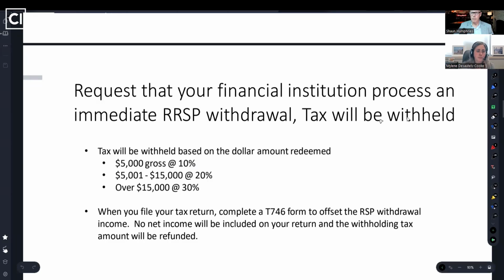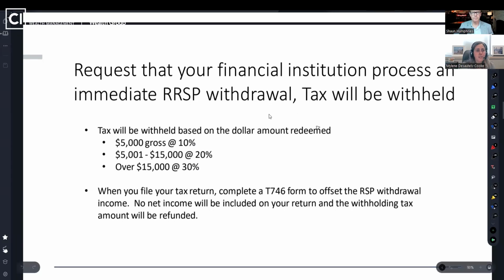The downside here, like you mentioned in the slide, is taxes withheld. So maybe walk us through this particular option. Yeah, so basically here, the one benefit of doing it this way is that as soon as you take that withdrawal out, you're no longer getting charged that 1% penalty for that excess amount that is in that over contribution situation. But like you said, tax will be withheld because you are redeeming it from your RSP account.